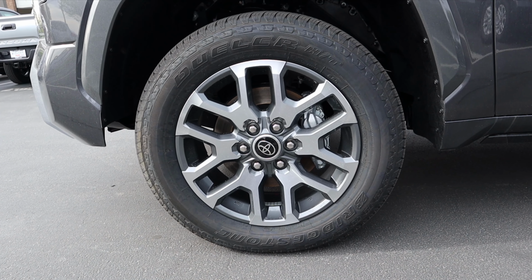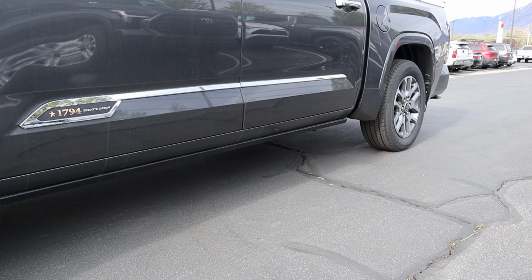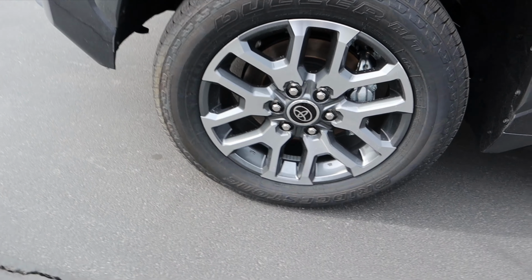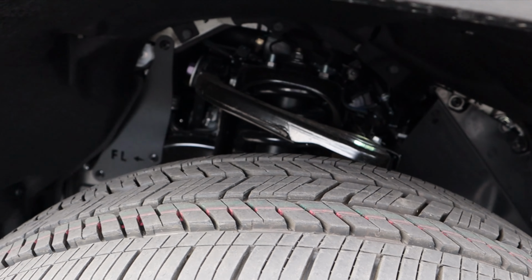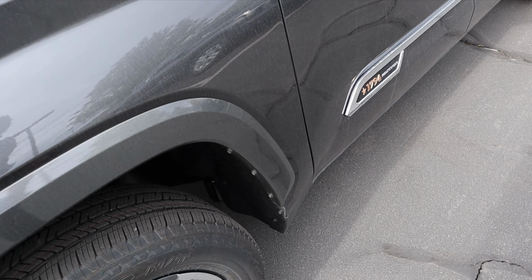Now coming around the side here, we've got two 65mm tires wrapped around 20-inch wheels in the front and over in the rear as well. And then you can see here with the design on the wheel, we've got the silver on the top, and then you have that dark metallic gray there at the center portion of the wheel. Looks fantastic. And then here's a quick look at the front suspension, and then notice with the fender flare, it's actually body painted here on the 1794.